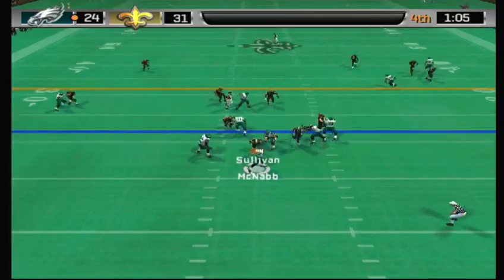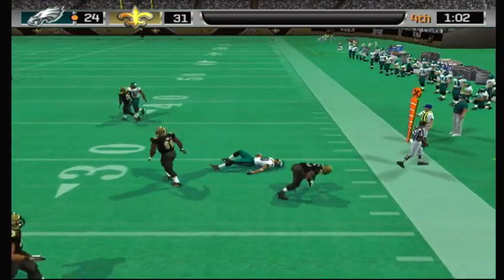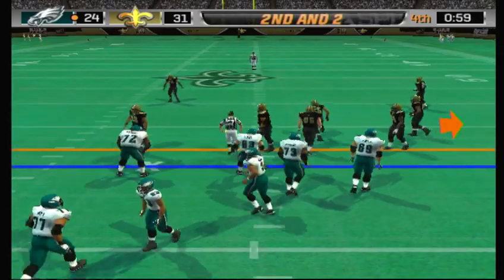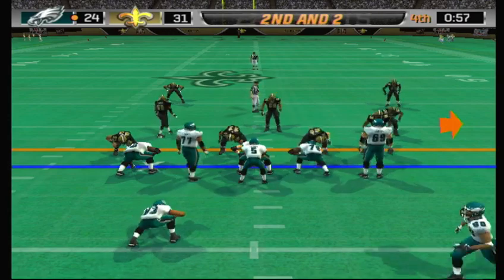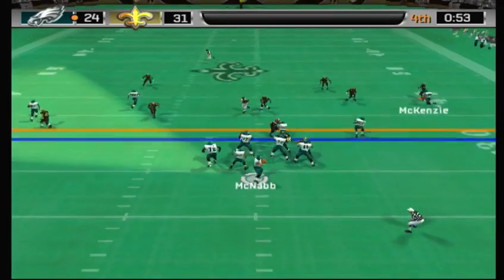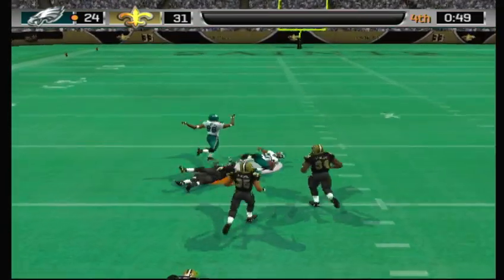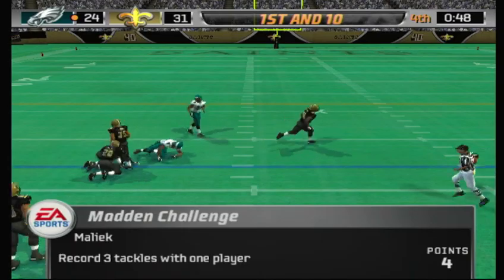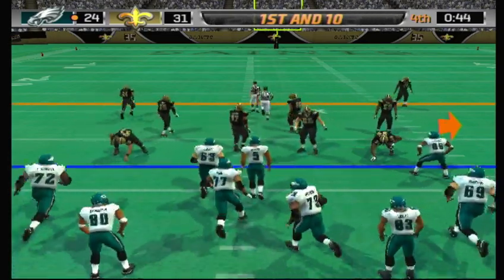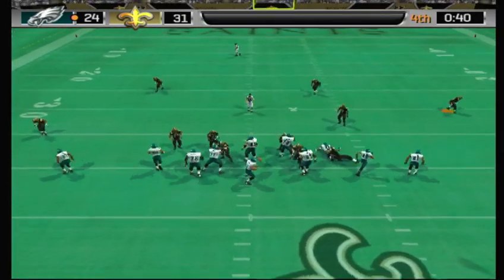Pass play here on 1st down. With the pass, he hits his receiver. McKenzie comes up to make the play at the 30-yard line. Looks like they'll go with a hurry up here. Throws it. He goes up and grabs it. And he's planted in the open field by Bellamy. They'll go with a hurry-up offense. Spike stops the clock.